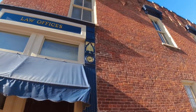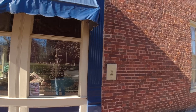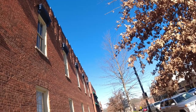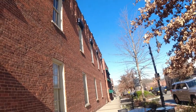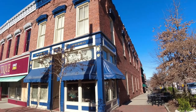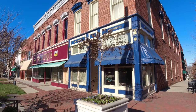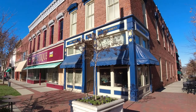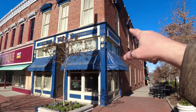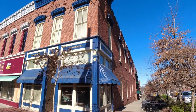And look at the details. It says law office, so I'm guessing it is. Yep. James Melroy III. So that's pretty neat. And look at over the windows, those little awnings, the detail. That is just beautiful. And of course the old brick. Look how huge these windows are too. Pretty massive. Get another angle here of the front of the Miller Block. Check that out. Looks like Yours Truly Boutique is not open anymore. Well, the law office is still there. And just look at the detailing of the woodwork and the molding. That is just beautiful. I love the colors too, the blue and the gold. Really pops out.